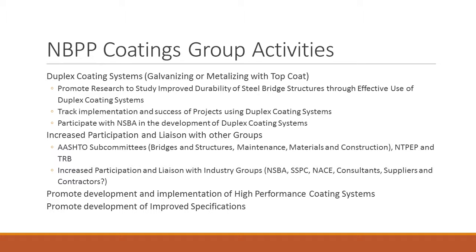Want to increase participation with liaison and industry groups, such as the National Steel Bridge Alliance, SSPC, NACE, consultants, suppliers. We have those connections. We do not have contractors. And I'd love to have a contractor, because anything we're going to do to affect the contractor community, they should be involved in, because they're going to come back later on and we're going to change things. We're going to introduce warranties or something and they'll say, why are you doing this to us? Let's get them involved up front. Hopefully, if we could find one or two to participate, it would be helpful.